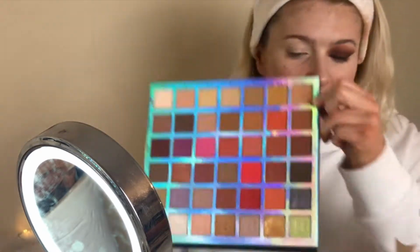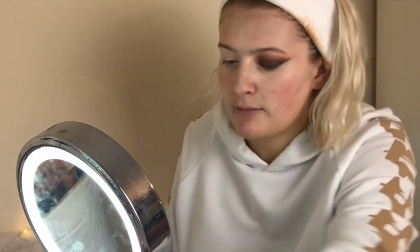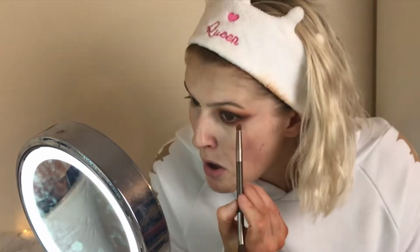So for my lower lash line, I just took a pencil brush. I'm going to take the brown shade and sort of go, do I want to go light to dark? I don't know, what am I doing? I'm going to take the brown that I used on my lid and pop this underneath my lash line first and really stamp it onto that wet concealer. Off my brush and take the transition shade, which was that light brown.